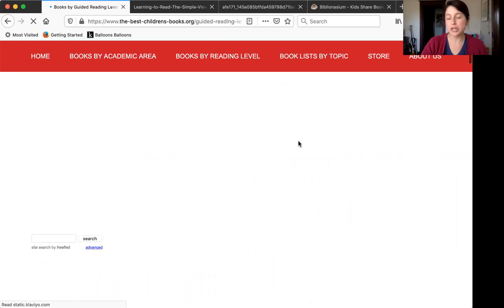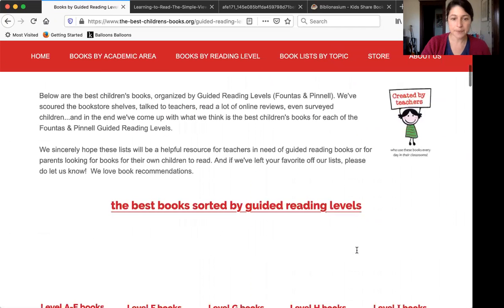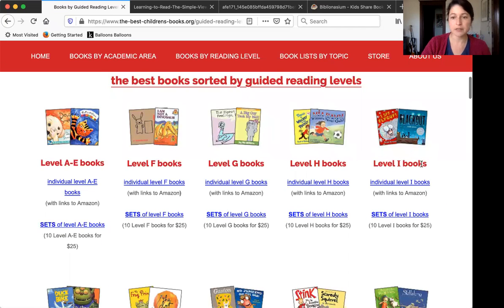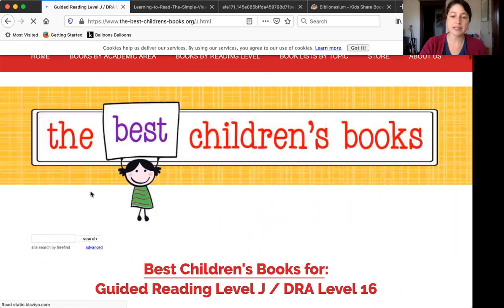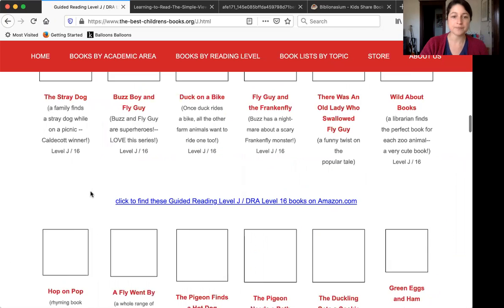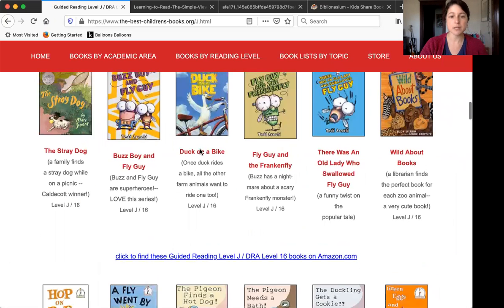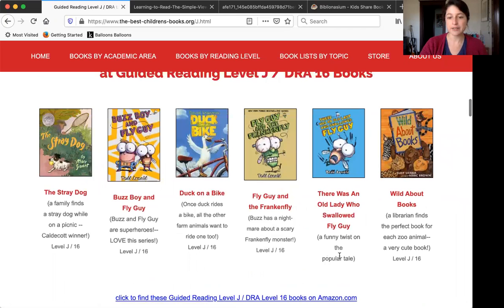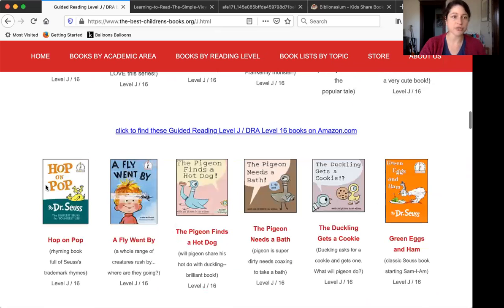And this website, they're trying to sell us books. So we're going to kind of look past that and look here. So level H books, level I, getting close, level J books. So when I click this and I scroll down, it's going to show me the images and the level that it is. So lots of Fly Guy, Pigeon, and Dr. Seuss. That's what I'm seeing.